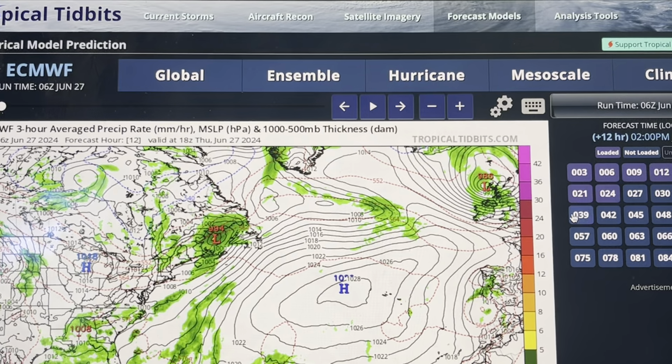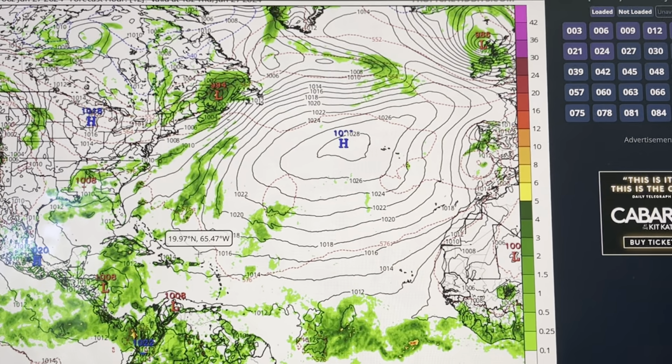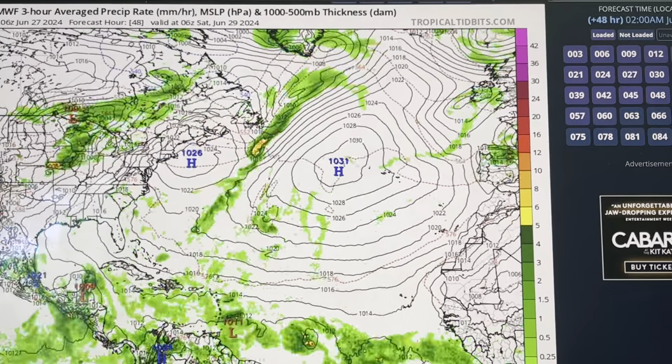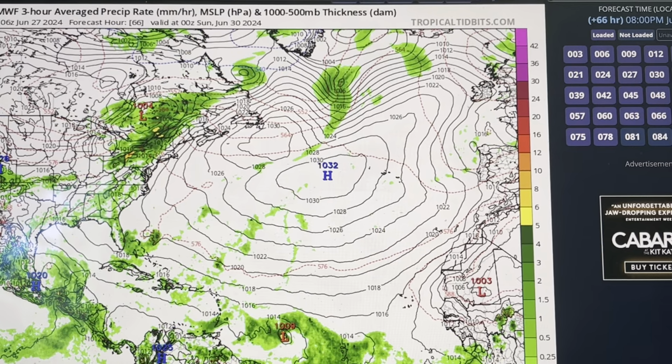Now, the European model, let's take a look at the Euro. Yet again, here's Invest 94L. This is Invest 95L. We'll move this forward in time. The Euro doesn't really have much of anything to do with Invest 94L.